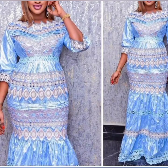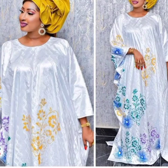This is a beautiful top star rocked on skirt design. It's made in lace fabric. In today's video, you'll see lots of designs of Bazin Riche clothing styles from Africa.